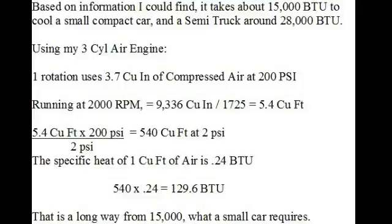And then running at 2,000 RPM, it would use 9,336 cubic inches. And if you convert that into cubic feet, it would be 5.4 cubic feet. And then down a little lower, you take that 5.4 cubic feet times the pressure and divided by the, say, very little or no pressure on the exhaust side, and that would expand it to about 540 cubic feet.